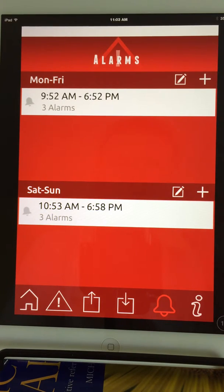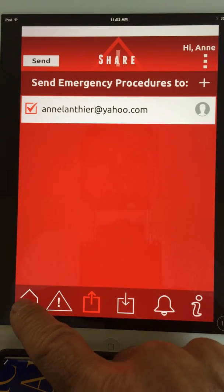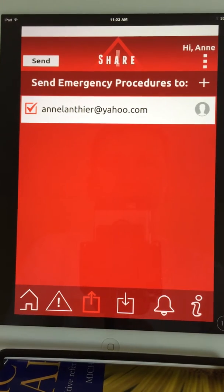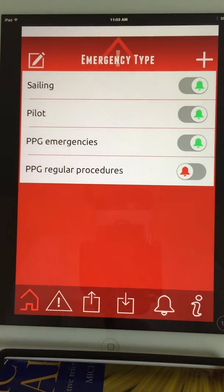Well, I can basically just send it to someone. So what I'm going to do is a little demonstration here. This is my wife's iPad, and that email is herself. So I'm going to send the PPG regular procedures to her, but you can send it to anybody else who's got the app and who's set up an account and who has an email.